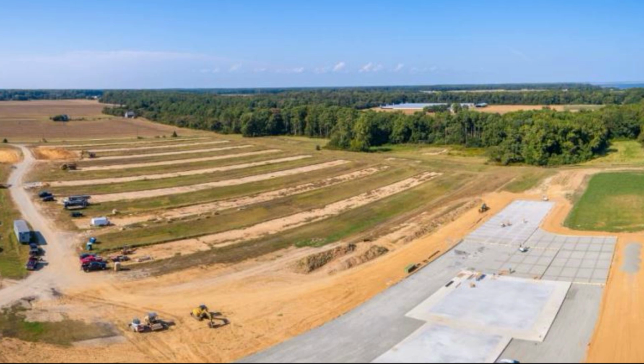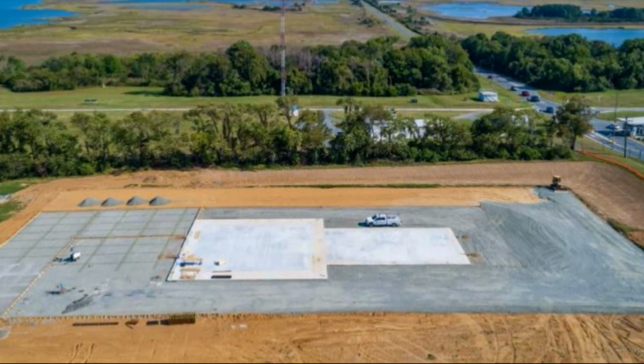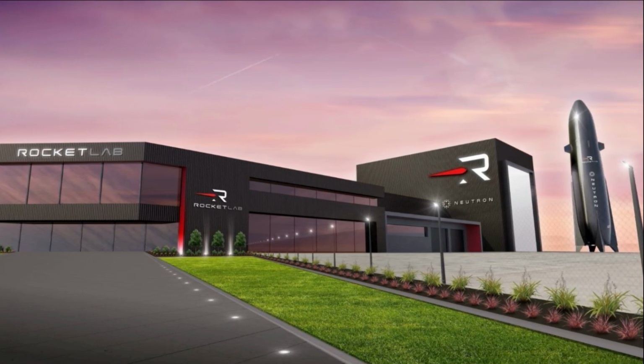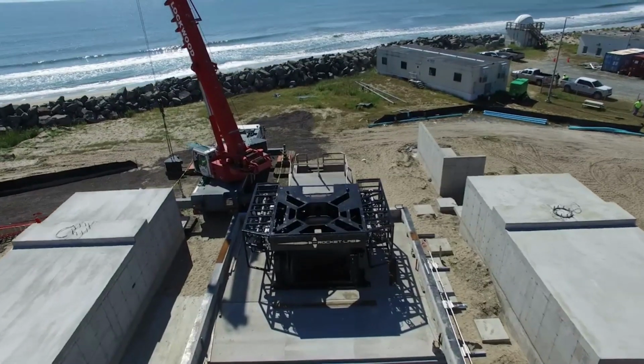The 250,000 square foot Neutron production complex is being constructed on a 28-acre site adjacent to the NASA Wallops Flight Facility and Mid-Atlantic Regional Spaceport on Virginia's eastern shore. As time goes on, we can expect to see a lot of progress here as it becomes the backbone of the Neutron program.